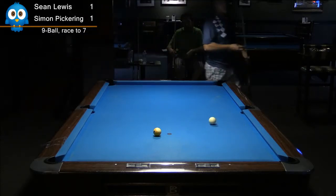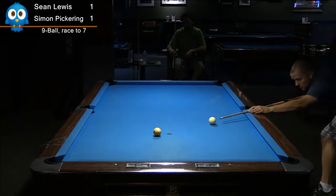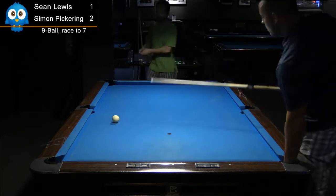Good stroke, good shot, good control. Yeah, Simon's playing good, of course. Right. I mean, you've got to expect that he's going to. It's good out. 2-1 Simon.